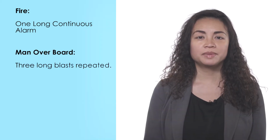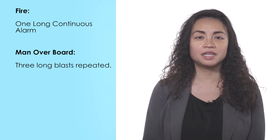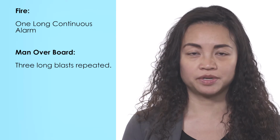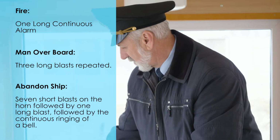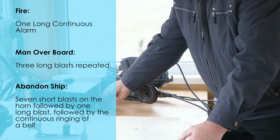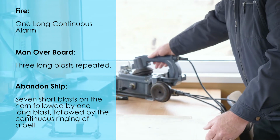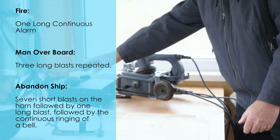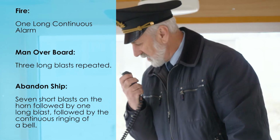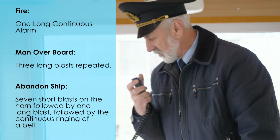A second common signal you might hear is 3 long blasts, repeated. This is the standard signal for man overboard. Sometimes things might escalate to a point where abandoning ship is the only option. This order can only be issued by the captain. The standard signal for the abandonment of a ship is 7 short blasts on the horn, followed by 1 long blast, followed by the continuous ringing of a bell.